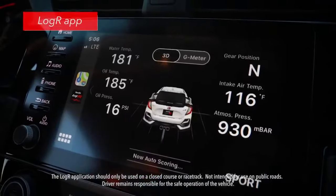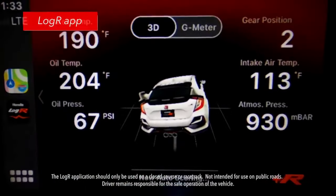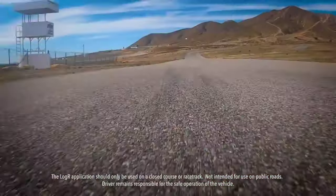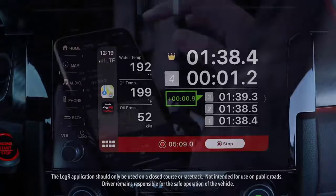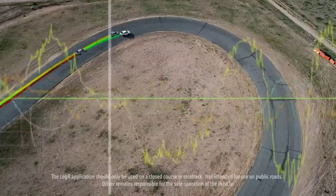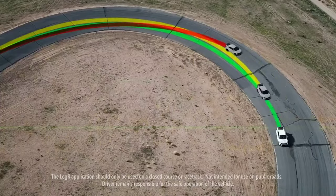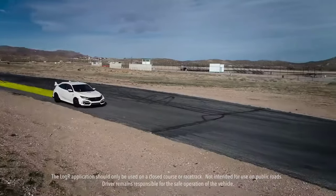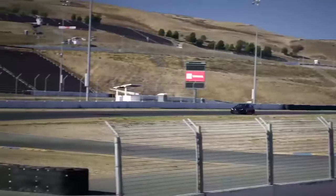And exclusive to Type R is the cool new LogR app that can help drivers improve their technique on the track. It has a performance monitor that provides vehicle info through the display audio touchscreen. Log mode records lap times on the track, and AutoScore helps encourage smooth driving by monitoring braking, acceleration, and steering, and comparing it to data generated by professional Honda drivers.